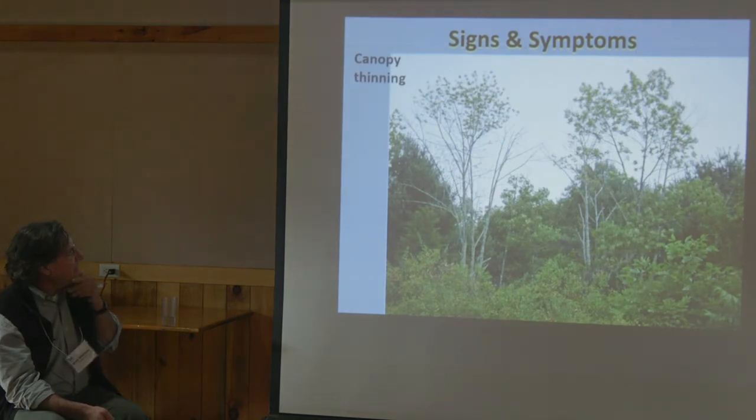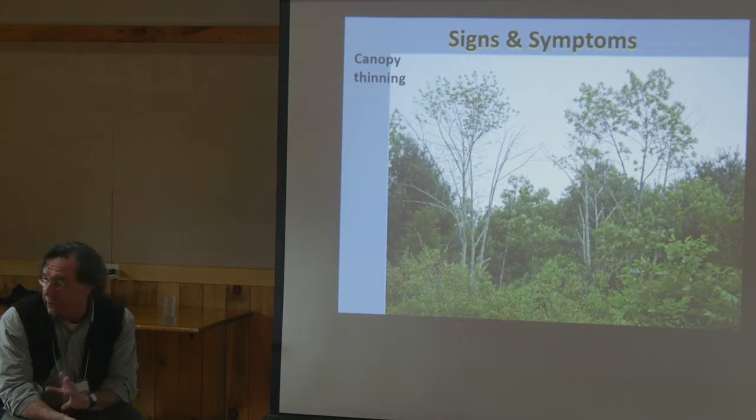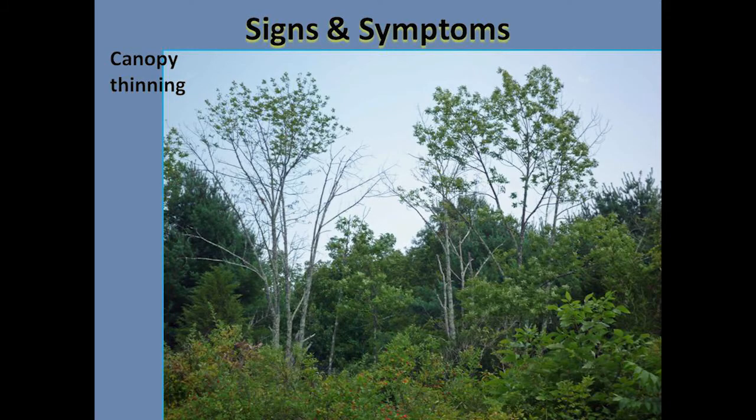And this is canopy thinning. Canopy thinning basically is not a reduction in the number of leaflets, but a reduction in the leaflet size, because the leaflets, when they're expanding, don't have as many resources to grow to their full size because the beetle has cut those resources off.